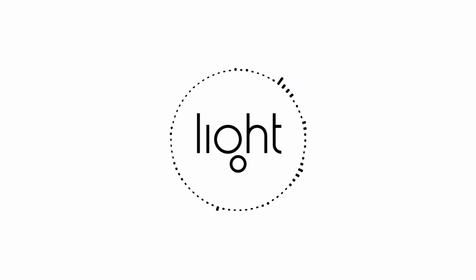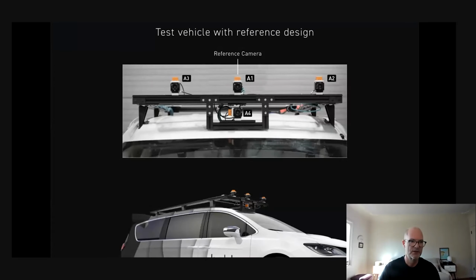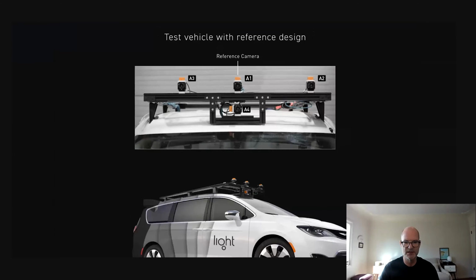So let me just share my screen. I just wanted to give you a visual reference. This is a test vehicle of ours that we use for designing and developing our product. And what you're seeing here is a number of cameras labeled A1 through A4. This is just one example of a reference implementation. The middle top A1 is what we call the reference camera. I'm going to be showing you some footage as if you're viewing the world from this camera.